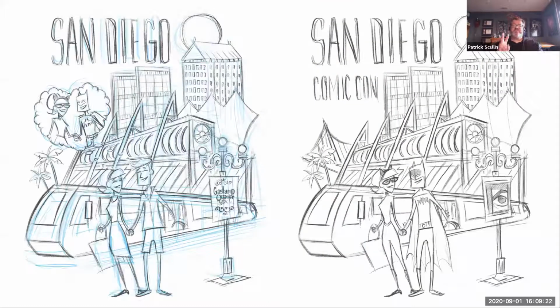I had two main ideas that came up during that process while I was working. One was to have the characters in cosplay exploring the city. And then the other was to have two people leaving the convention center remembering the time that they spent at Comic-Con. So I thought those two concepts were good.